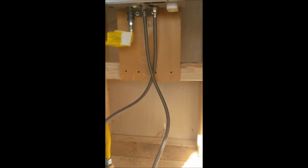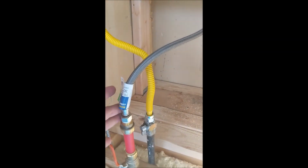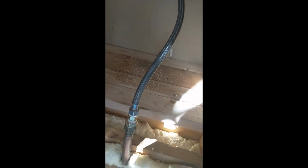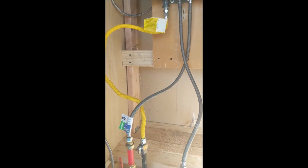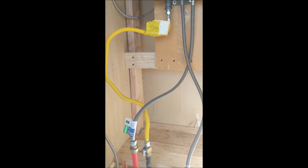And then you can see at the bottom, you have your inlet, which is your cold water coming in right here, and then the hot water returning back into the home as hot water to your area that you're heating, whether it be your shower or sinks or faucets, whatnot. And then of course the yellow line you see there is your gas.